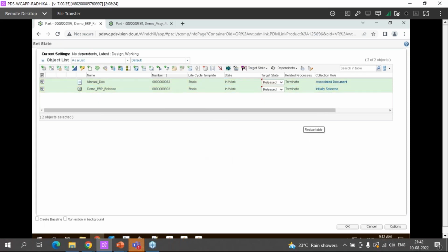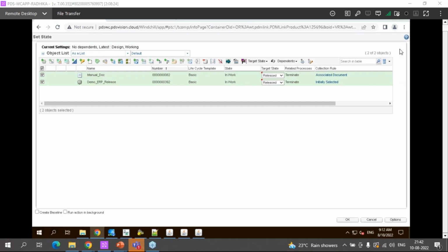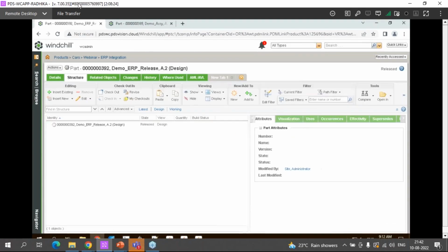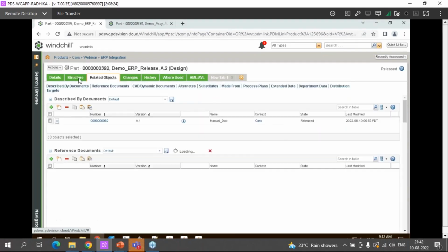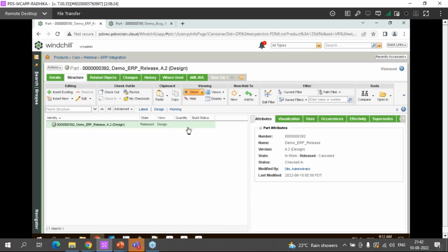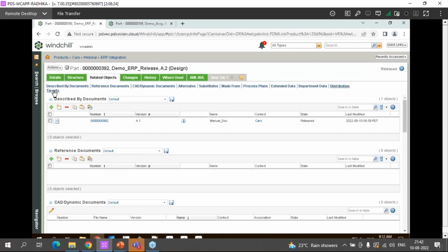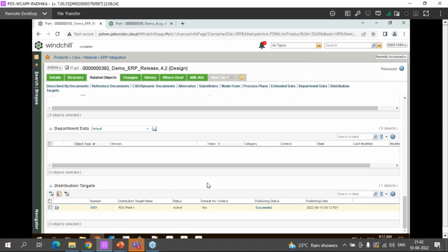It's released, and I do a set state. Usually this set state happens through a change notice, but for the demo I'm just doing it manually. So if I manually set state and click on OK, we can see, let me show this. We can see the status over here, which says in the distribution target table, you will get to know that a publishing status has appeared over here.